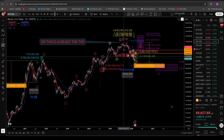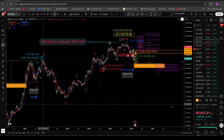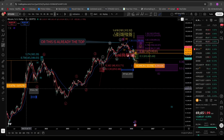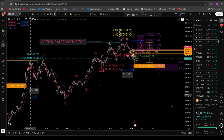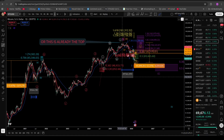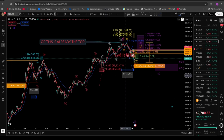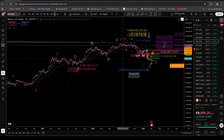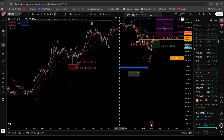The only thing I can say is we are taking more time than the previous cycle, because the A wave was made really fast in 98 days, and here we are at 207 days. So yeah, for sure, maybe I didn't put it right. Let me double check here.